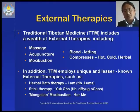And kunye is one of the most important external therapies, and that's why it's mentioned in the Final Tantra of Tibetan medicine, and it is also mentioned in many commentaries of the medical tantra.